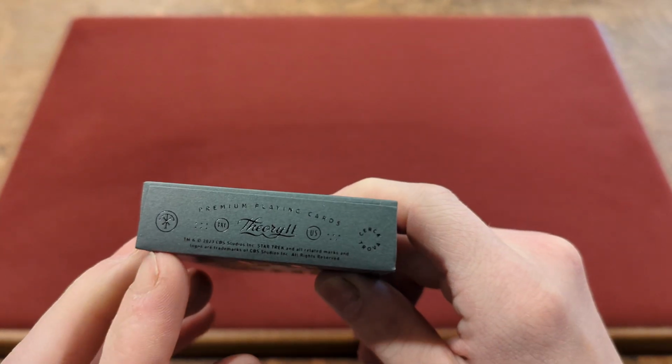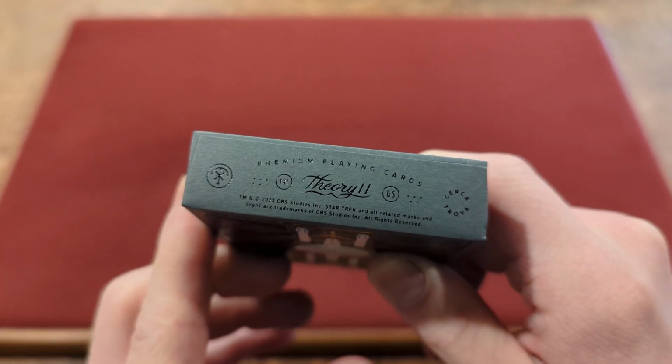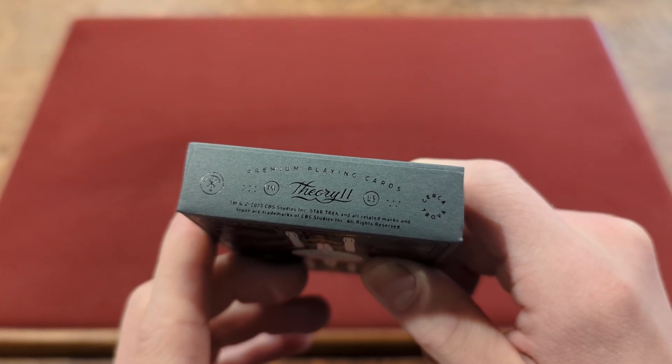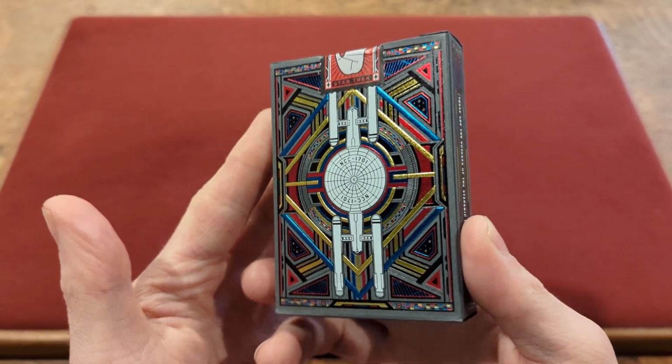On the bottom, you got the Theory11 logo. So controller, premium playing cards, Theory11. It's a little bit hard to see, but these are from 2023. They're on the bottom. Then on the back, a little sneak peek of that back design.